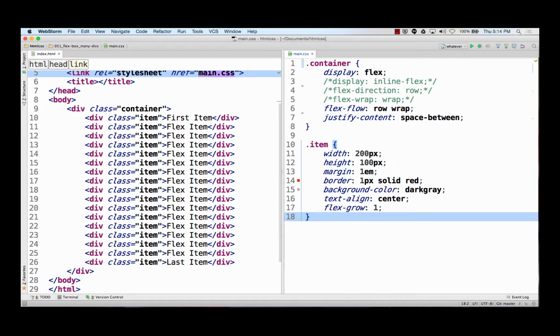Display inline flex, flex direction row, flex wrap, wrap. So flex flow is a shorthand property where you can set both flex direction and flex wrap all at once. So you can see flex direction is row, flex wrap is wrap. Those are individual properties for Flexbox. Or I could use flex flow row wrap, and that's exactly the same as saying flex direction row, flex wrap wrap. Okay? It's just a shorthand property. We'll see more of that in a second. We're just getting a little exposure, introducing your minds to it.